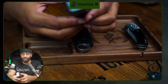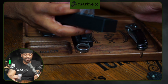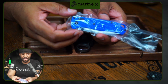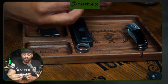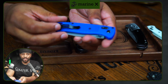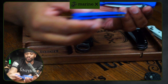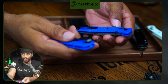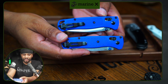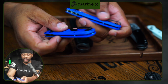Even the box itself says Bug Out, and it has axis lock on it. Just comes in some plastics, another indicator it's not real. You know, Benchmade gives you the cloth. Just at a quick glance, it looks pretty real. Here's a real Benchmade Bug Out on the bottom. The one that says S30V steel is the real one. And then they feel the same.